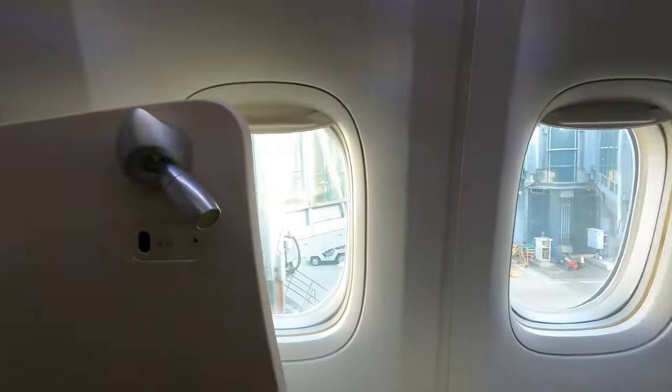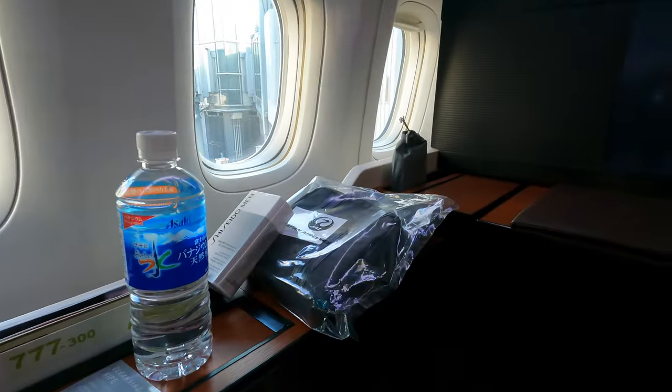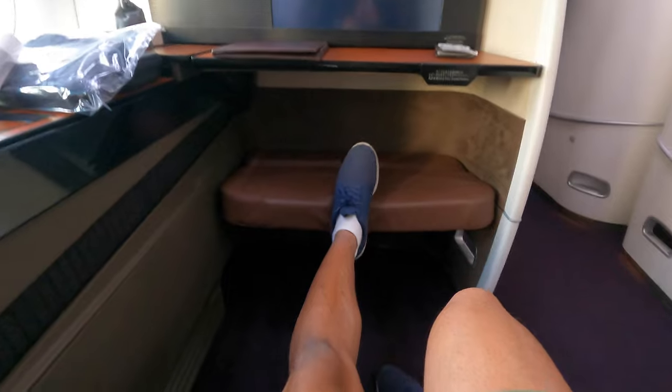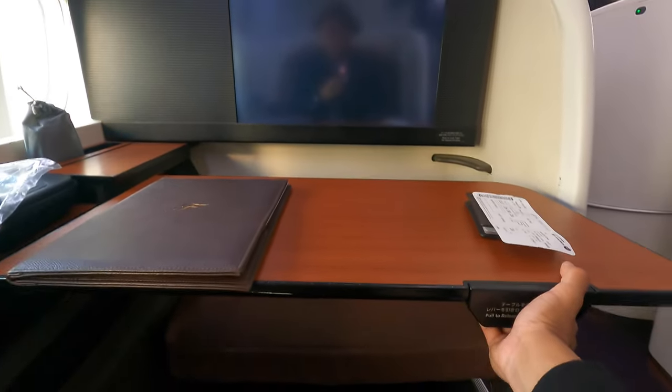Now there's a nice little light over there on the right and left, and also a headphone jack, a nice bottle of water, an amenity kit that we'll look at a little bit later, and look how big this screen is compared to the one on the back of the seat flying over. I'm fully stretching out over here, and yet I can barely get my feet over there. So if you're really tall, you're definitely gonna have an enormous amount of space here.